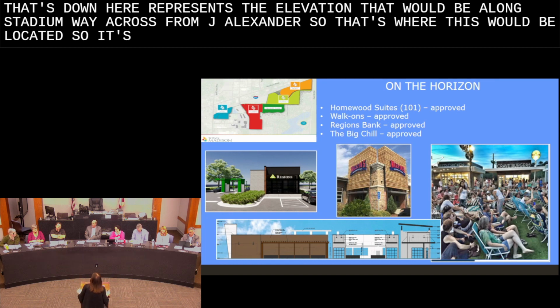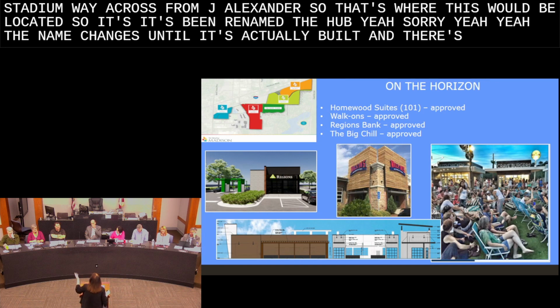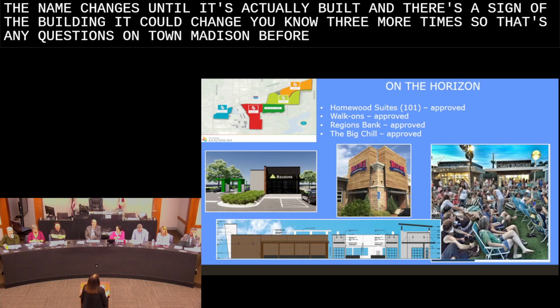So it's been renamed the Hub, yeah, sorry, yeah. Yeah, the name changes. Until it's actually built and there's a sign on the building, it could change 3 more times. So, any questions on Town Madison before we move on?